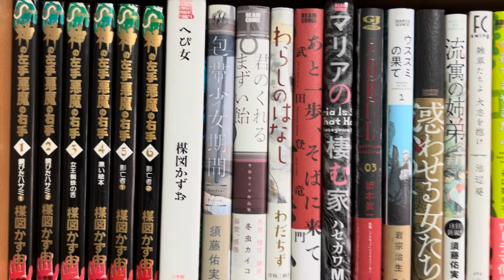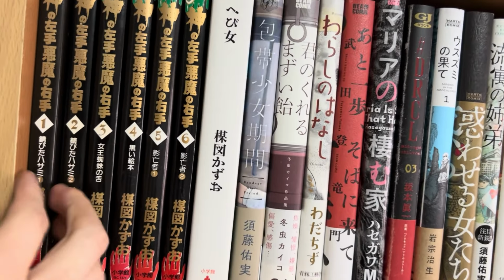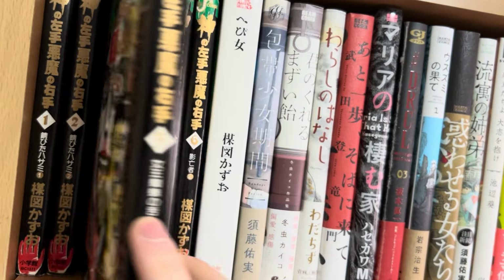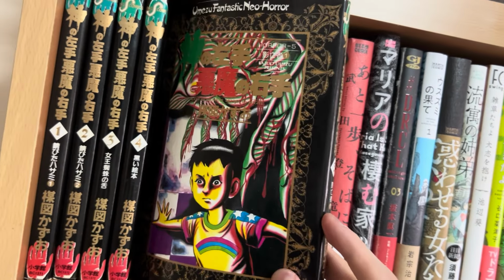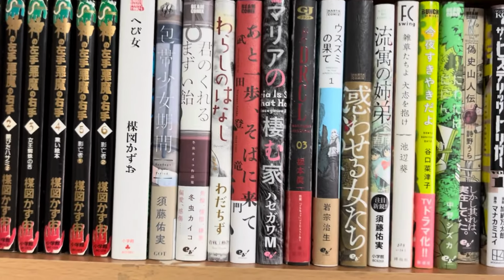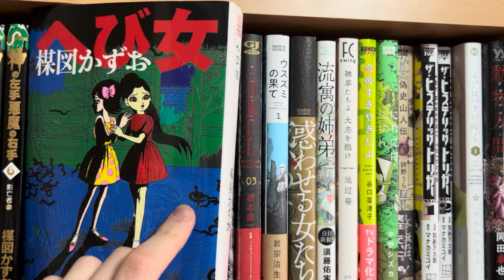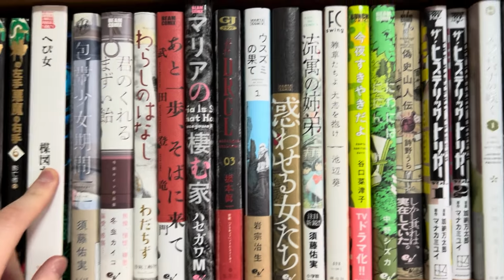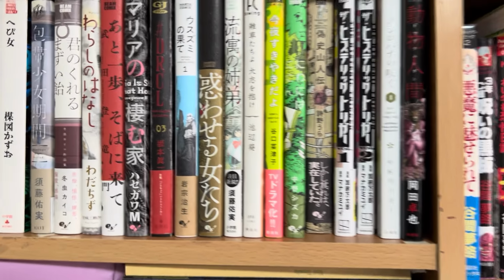All right, so starting off, on the left here we've got some Umezu stuff. God's Left Hand, Devil's Right Hand, the 6-volume run of that. I'm not sure if this is the original run because obviously there's a Perfection edition as well, but maybe this was the first appearance of it. Next, we've got Snake Woman or Hebi Onna by Umezu as well, Perfection edition. Really love this one. And the rest of this is more recent manga.